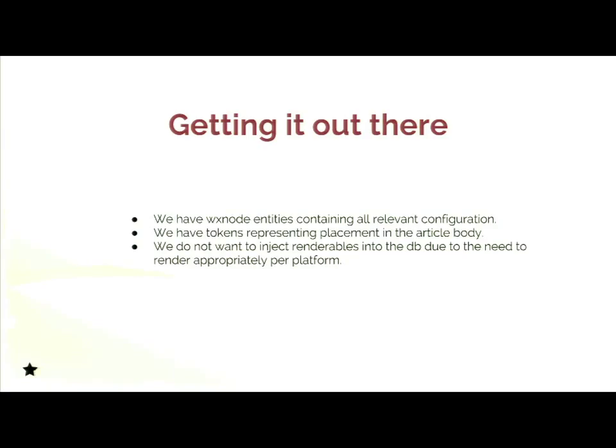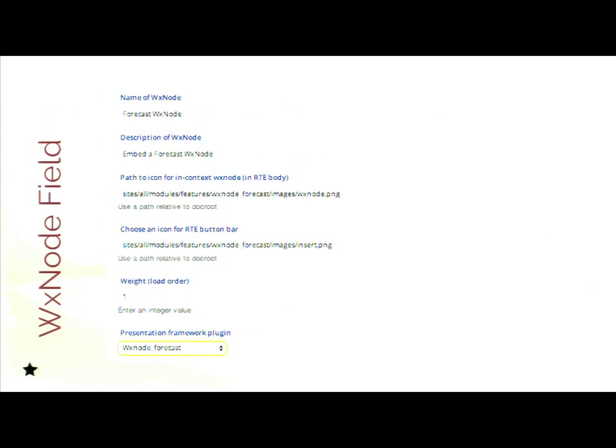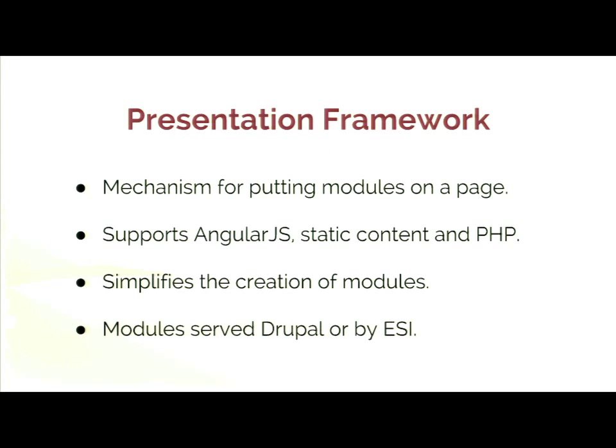Right then. So we have Wix node entities, the first class entities. Those are nodes. We have tokens in the article body, as you saw represented by those little short images. And we want to manage the presentations of them. We want to have it present differently, whether you're viewing on the big web, mobile, desktop, iPhone landscape, or maybe even in an XML feed. So what we did for that, skipping technical details. All right, so one of the critical parts of actually carrying out the page serving is the creation of the presentation framework.